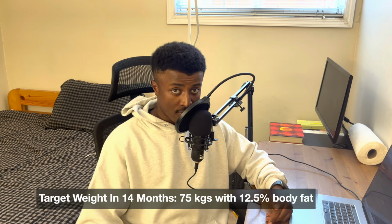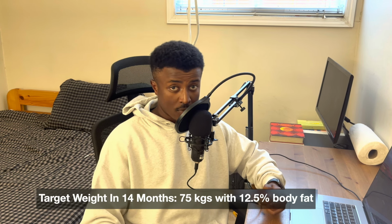I want to lose a lot of fat and gain a little bit of muscle as much as I can, and tone my body out and gain a lot of strength and a lot of muscle mass along with losing the fat. So hence why I'm cutting at a very, very slow pace of half a kilo a month, and we'll manage that and see how that goes. But I have to consume a lot of protein, obviously.